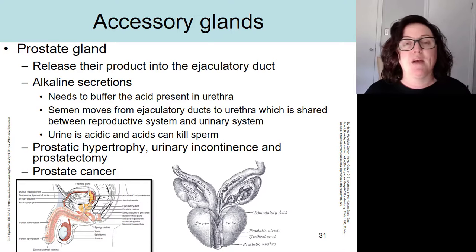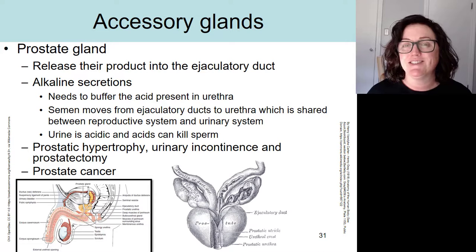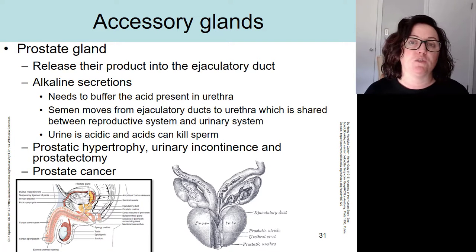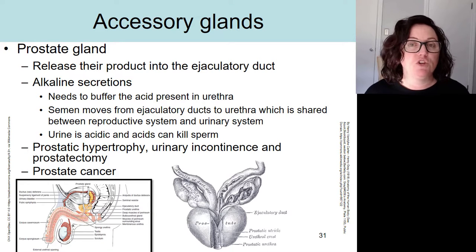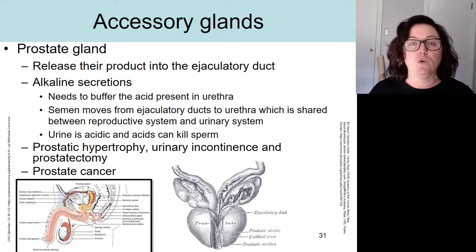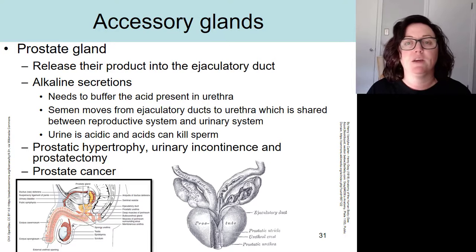So sperm have to travel through the same tube as urine, the urethra. Urine is acidic, and there's some urine left over in that urethra. So the alkaline secretions of the prostate gland buffer that acidic urine because that urine would kill the sperm if we didn't have a buffer there. Additionally, the secretions of the vagina are also acidic, and again, this alkaline fluid from the prostate gland is going to buffer the fluids in the vagina, creating an environment where the sperm can actually live.